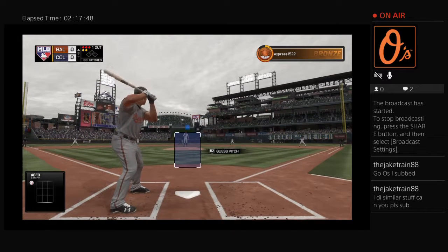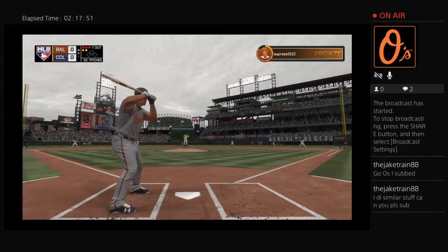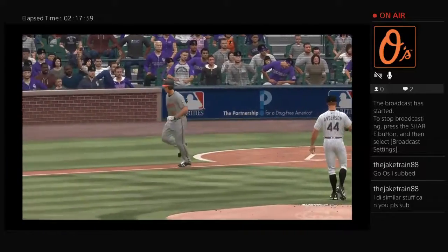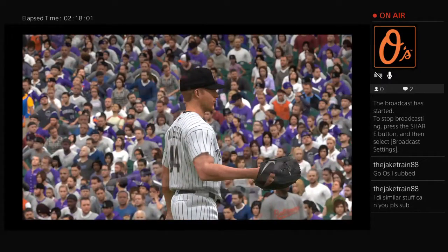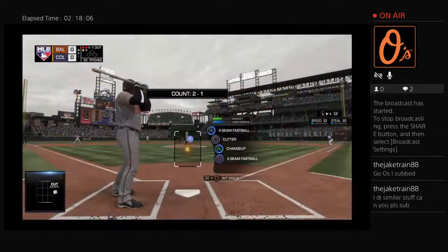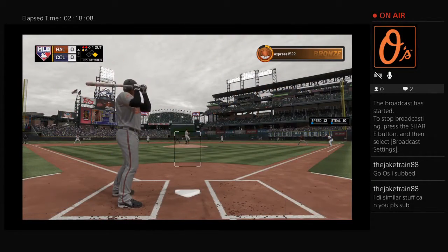Hey, one thing's clear. He's not afraid to pitch inside, right? One pitch ducks him away, then he comes right back with another one. So clearly this pitcher, he's not afraid to work that inner half of the plate. And he misses here, ball 4. And somehow he manages to walk his opposite number. Wow. The second baseman, number 6. Here's Jonathan Scope now. 0 for 1 here in the early going.